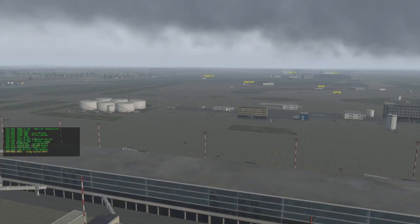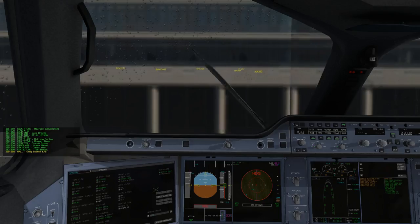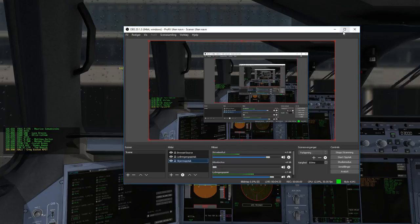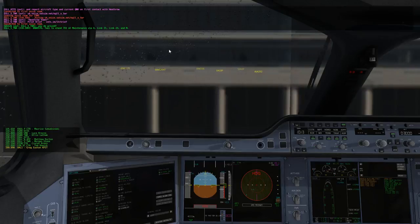Okay, so it's not Alpha Charlie Oscar Papa, Heathrow Tower, hello, taxi vehicle, second left Echo, hold Echo 1. Okay, let's check now. Delta Alpha Charlie Oscar Papa, taxi via Golf and Echo, hold short Echo 1. Okay, let me just check, there's something wrong over here. Let me just do something with OBS. Okay, I think we have it now. Okay, so he is for sure doing ground.